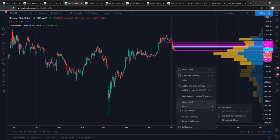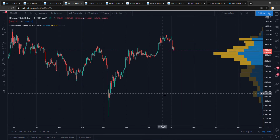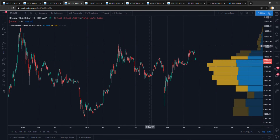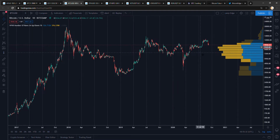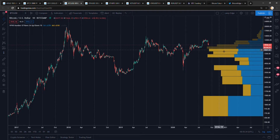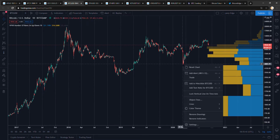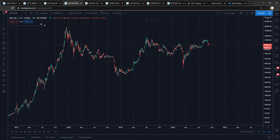Let's remove everything. What is support for Bitcoin? Of course, looking at the VPVR, volume per range, we see a lot of volume in these price ranges, and we have a lot of supports down till 9k, but they can only take so much.